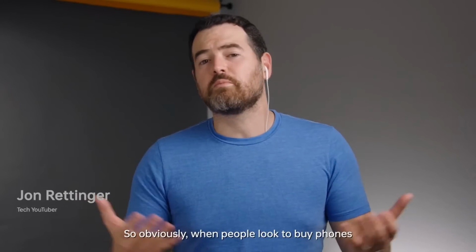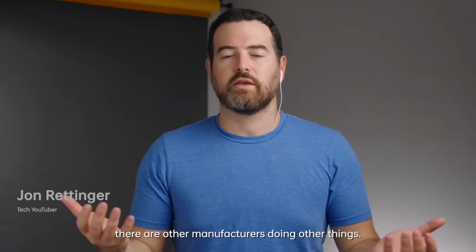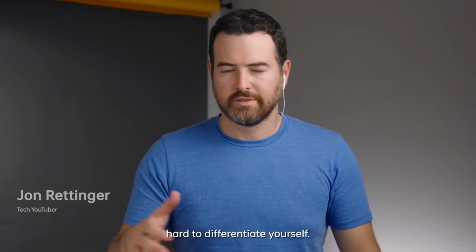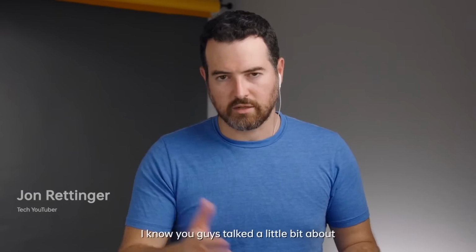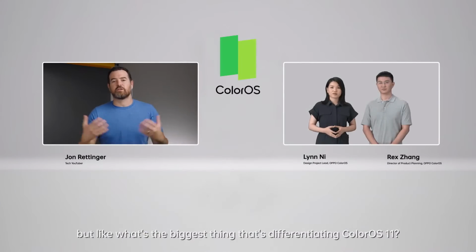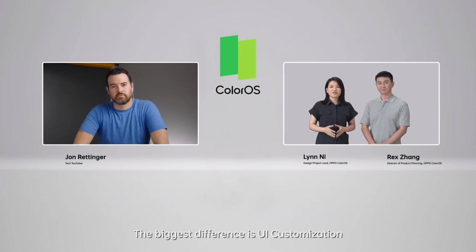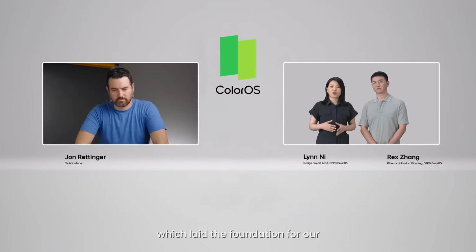So obviously when people look to buy phones, there are other manufacturers doing other things, and it can be crowded and hard to differentiate yourselves. I know you guys talked a little bit about differentiators in the market, but like, what's the biggest thing that's differentiating ColorOS 11? The biggest difference is UI customization, which laid the foundation for our design concept of OS 11.